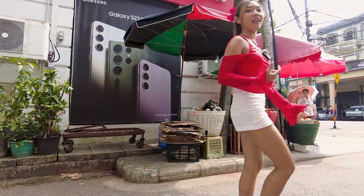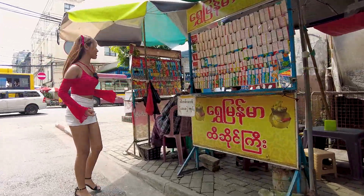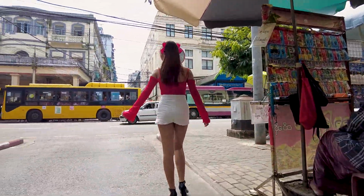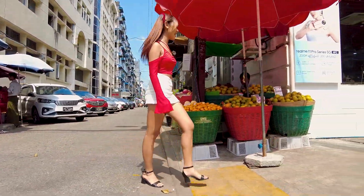Oh, this is a Myanmar lottery stand here. Oh yeah, this is a fruit stand.